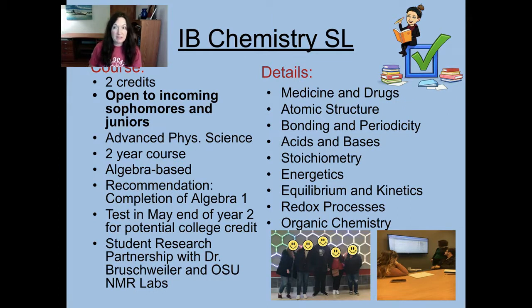IB Chemistry is the standard level IB course, and you can see all of the topics on the right there. Some of those are similar to what you would study in regular chemistry, but there's also additional information as well. The course is algebra based, so do keep in mind that you do need to have some algebra skills, and it's only open to incoming sophomores and juniors since you do have the 2-year commitment. Talk to Ms. Sefton if you have any questions about the IB Chemistry class.